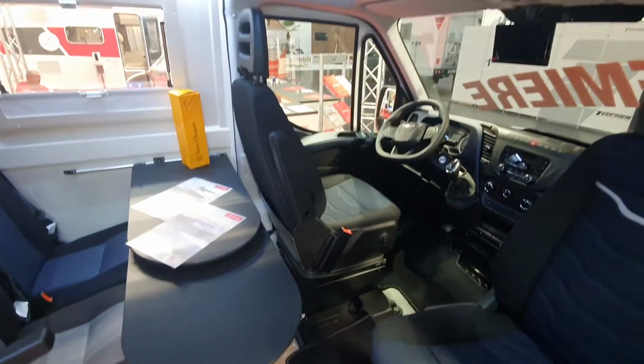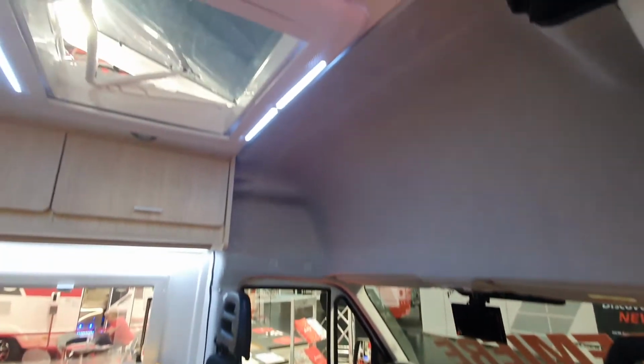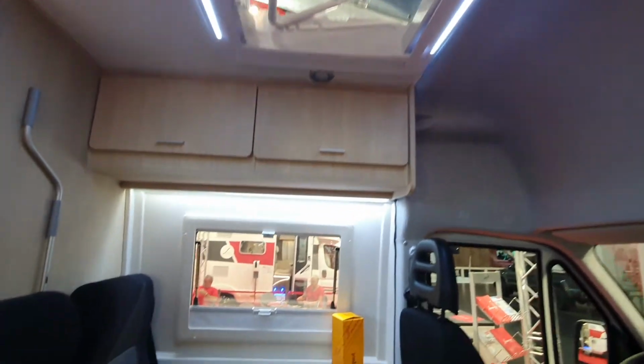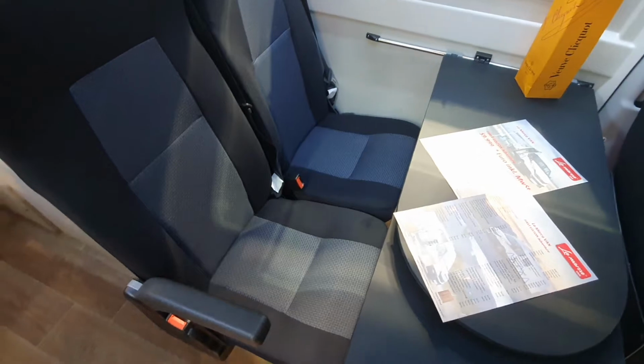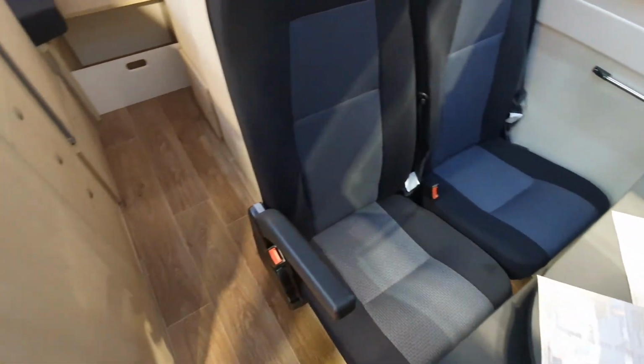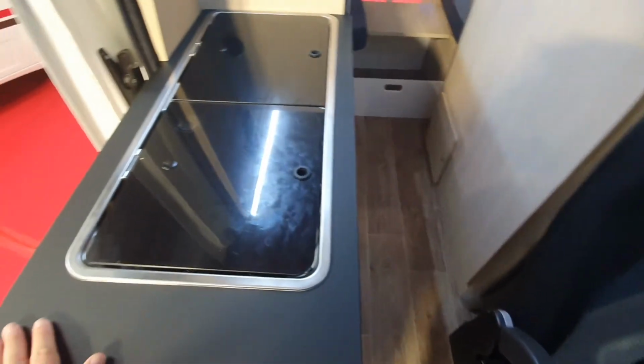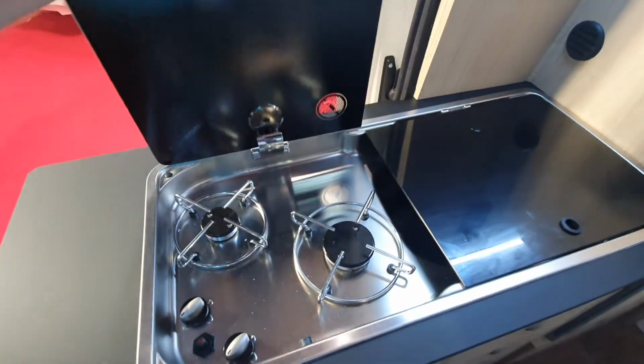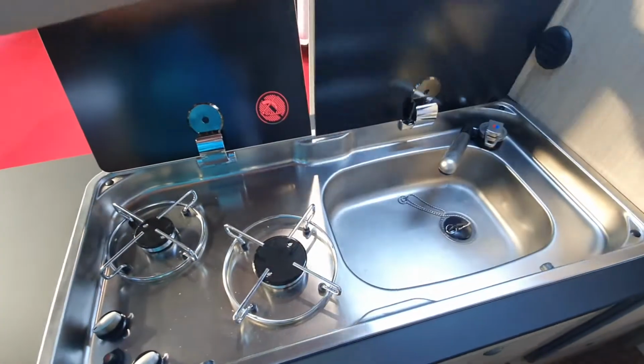So Iveco is not often used for campervans. It is used for motorhomes from time to time, but usually of a more upmarket variety. There's a noise coming out of it right now, which I think is the heating system, or in this case it's probably the air conditioning unit.